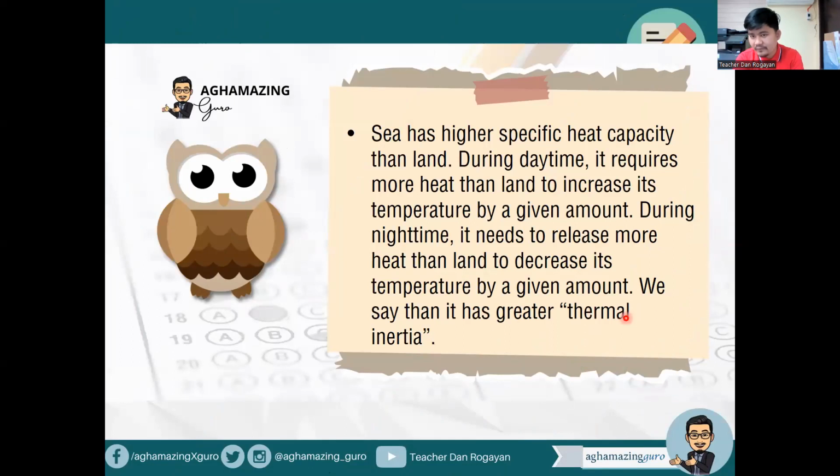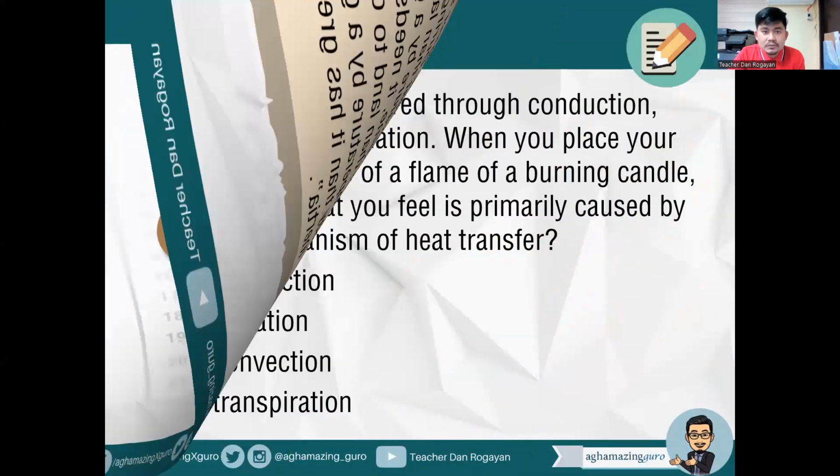So the sea has higher specific heat capacity, and during daytime it requires more heat than the land to increase its temperature by a given amount. So during nighttime it needs to release more heat than land to decrease its temperature by a given amount. So we say that it has greater thermal inertia. Okay, next question.